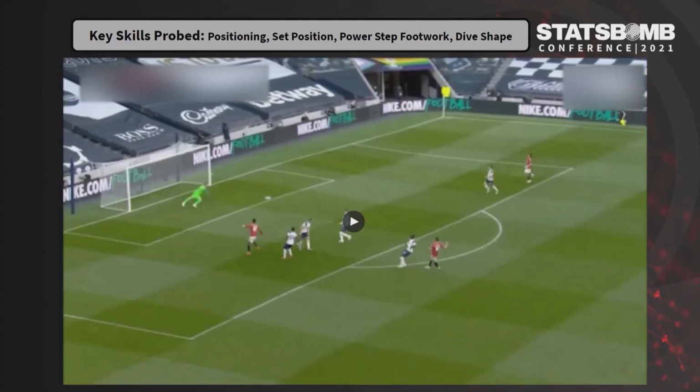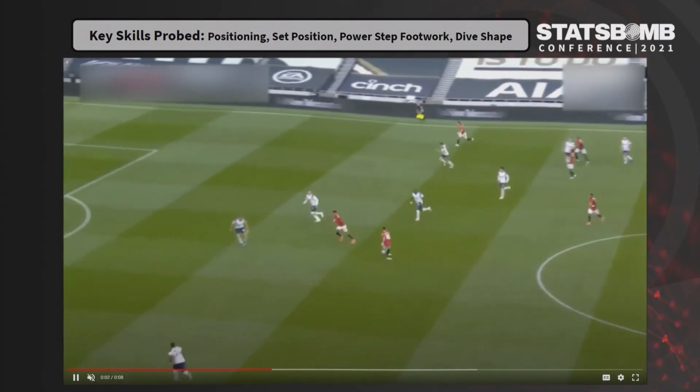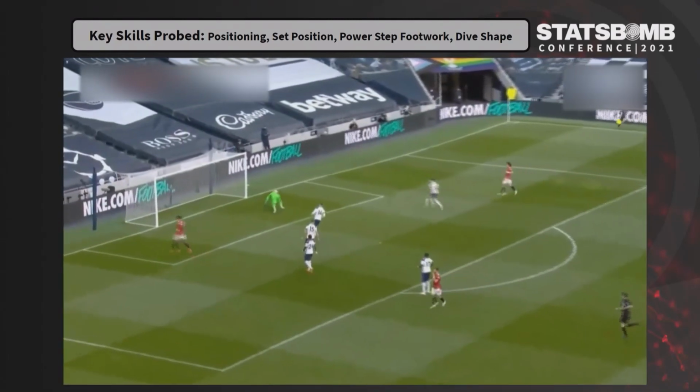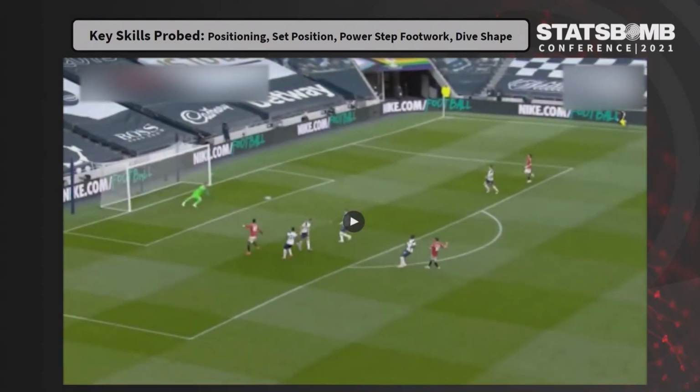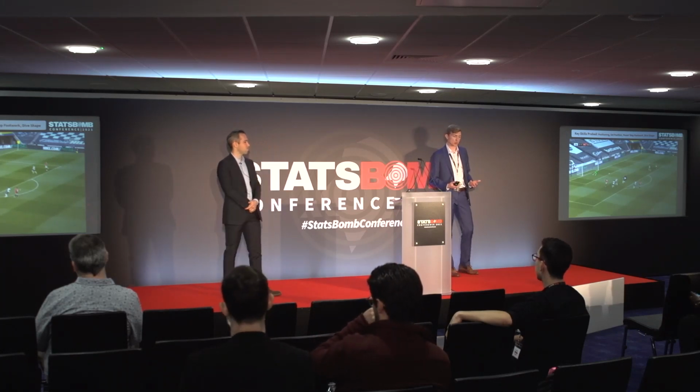An absolute great in power step footwork is Hugo Lloris. Here we're going to see a very similar shot, and notice this time what happens. He sticks his left foot out, pushes off it, he can get down, makes it look easy and straightforward. So if we're a team that's going to play with a low block and concede a lot of shots from the edge of the box, we're going to want a goalkeeper who's mastered this skill and can easily get around the goal.